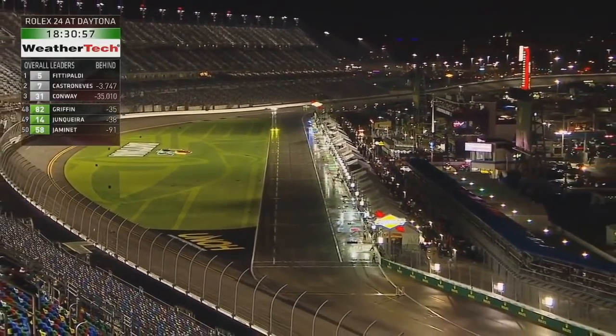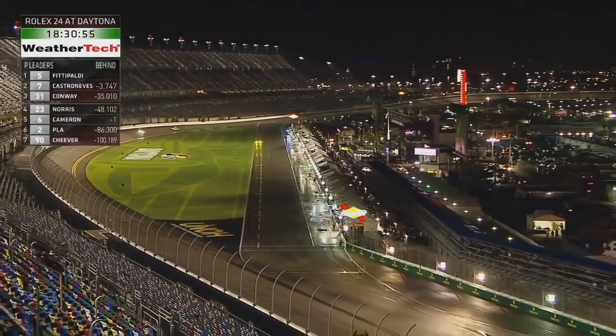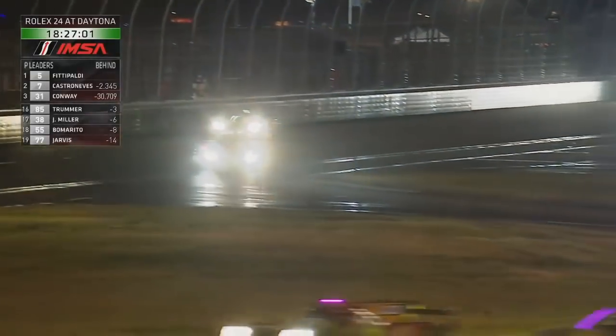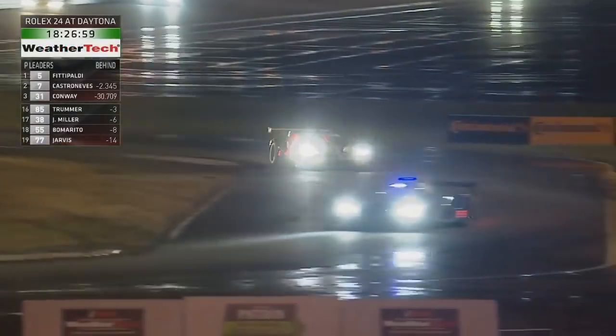He's got it down though, hasn't he? Exactly. He's got it now. He's only 6 seconds slower than the... For this season, they are being put to the test.